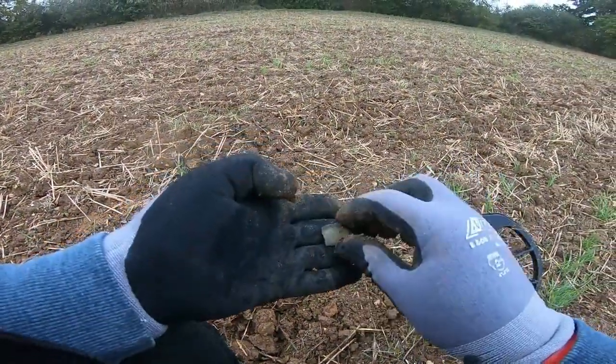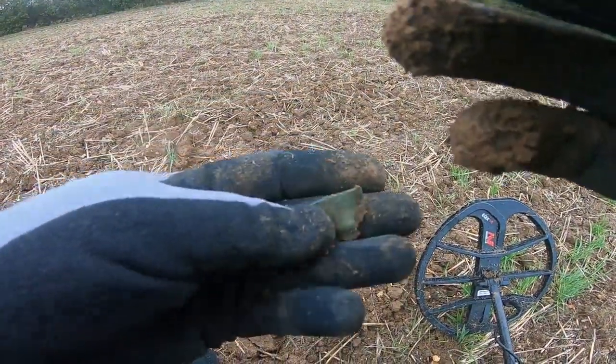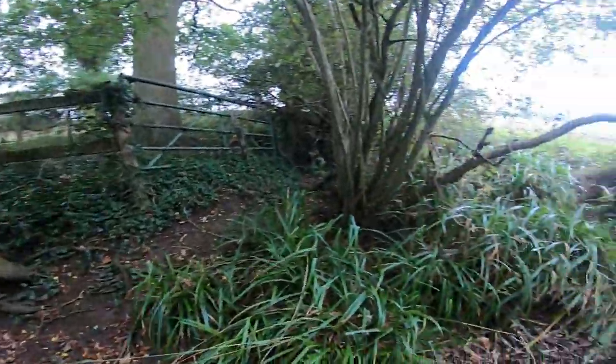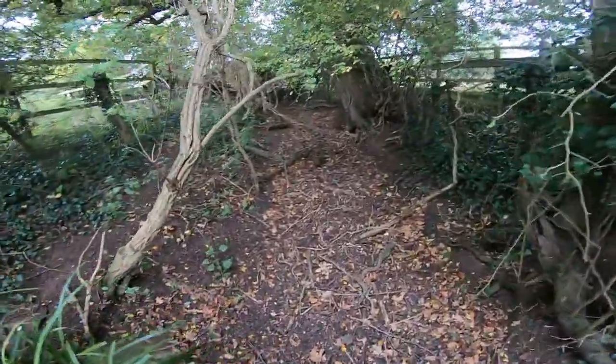And I think that's what I dug. Yep, a bit of rubbish. Right, dive for the trees. I've dived in these trees out of the rain because it's absolutely hammering it down. I just know it's lazy, it's making a bolt for the trees at the top of the field.